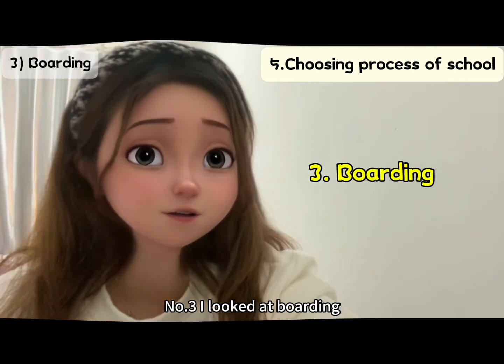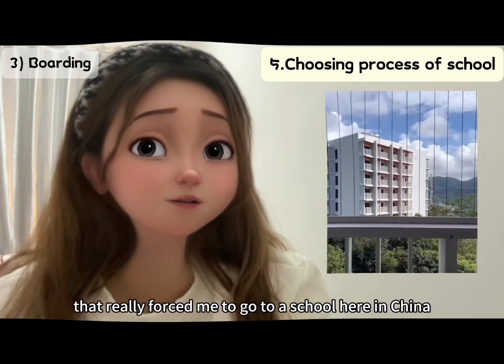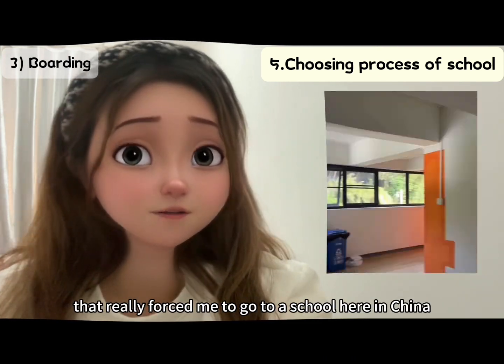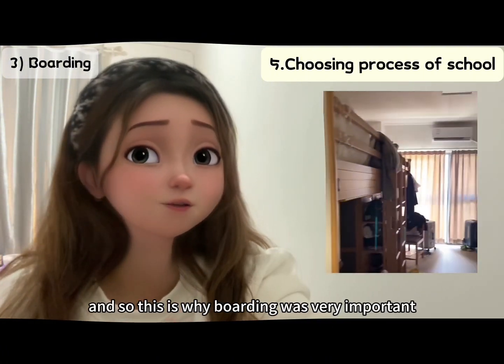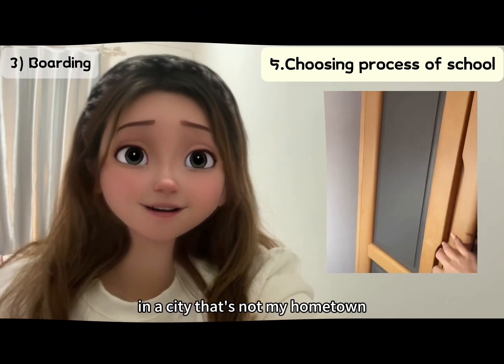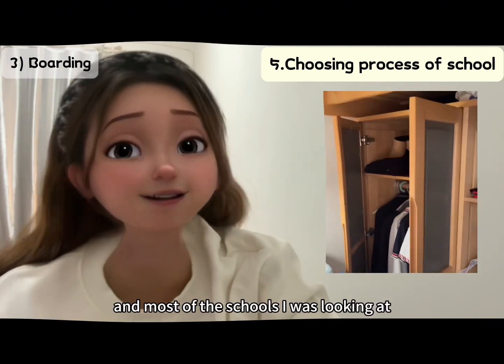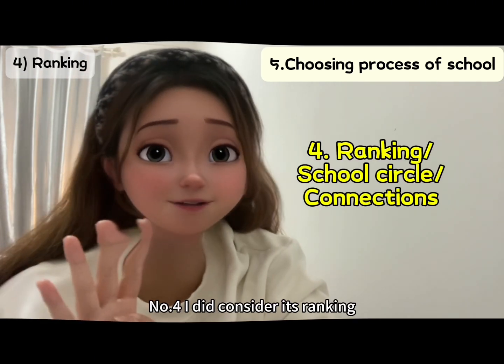Number 3, I looked at boarding. Like I said earlier, the only reason why I was applying was because of some family situations that really forced me to go to a school here in China. And so I couldn't be accompanied by anyone when I attend high school. This is why boarding was very important, because obviously I needed a place to live in a city that's not my hometown. And most of the schools I was looking at were outside of the hometown that I lived in China. Number 4, I did consider its ranking.